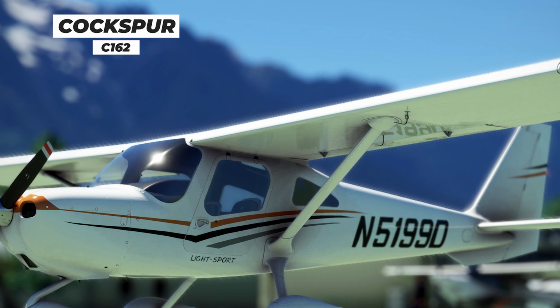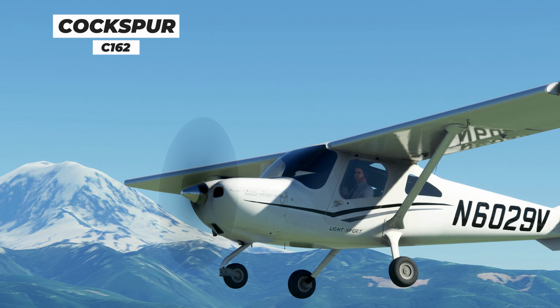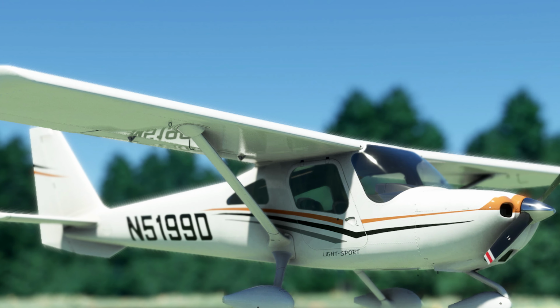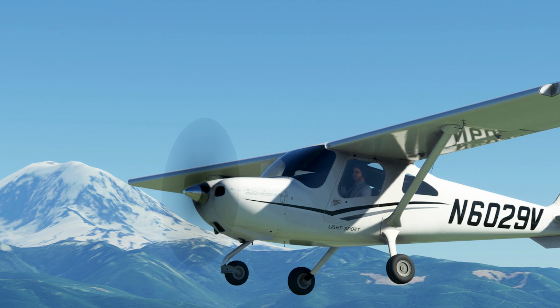It swaps out the traditional yoke design for a flight stick, but it also features a nice glass display panel. It's very budget-friendly at around $20 or euros and can be picked up from Cockspur's website or in the in-sim marketplace.